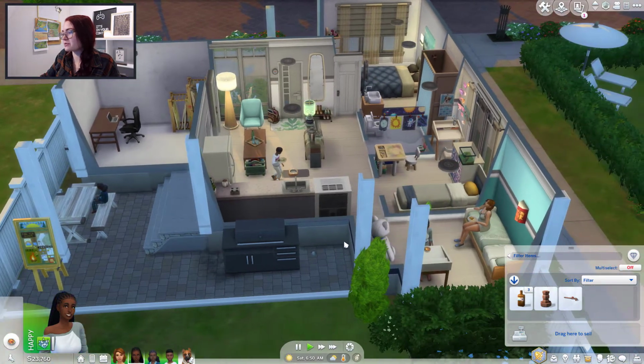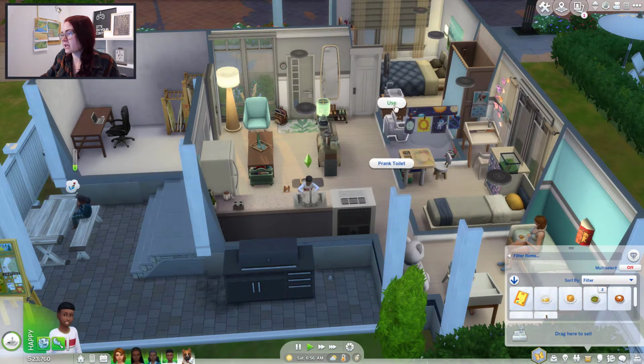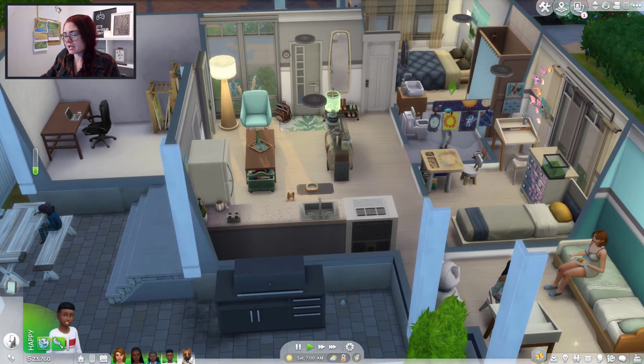But it's okay, because the new home hopefully has space for a dining area. I think I gave them enough space. I did have to be careful in terms of money and stuff like that, so I hope that it's all gonna turn out okay, but we shall see.